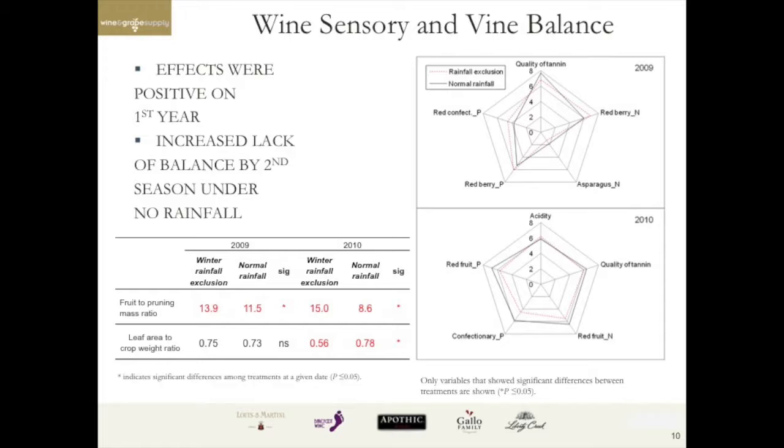So when you look at sensory analysis, the first year we were able to get fruit and wines, actually this is wine, wines that were a little bit less green in the no rainfall treatment, and that was perceived as an improvement. But then what happened in year number 2 and so on is we were getting a lot less fruity characters as well. We were just not able to ripen the fruit, basically. We were going to have to leave the fruit even longer on the vines. We were going to get into a situation where we're having to use a lot more hang time or extended maturation to achieve the quality that we were looking for.